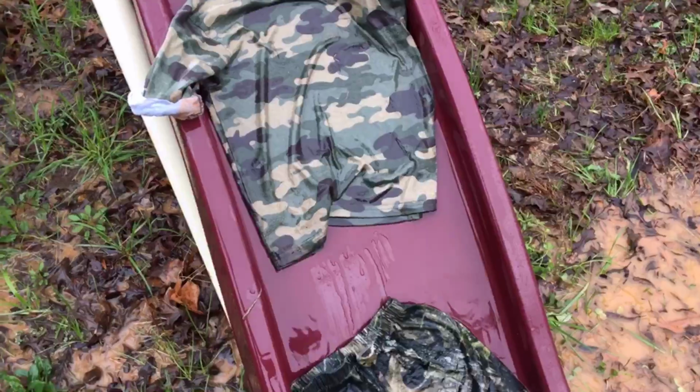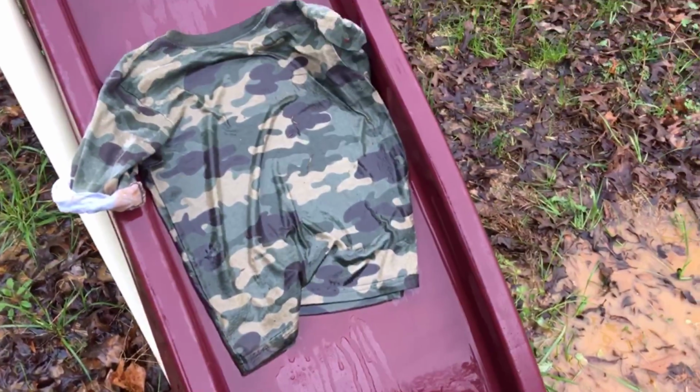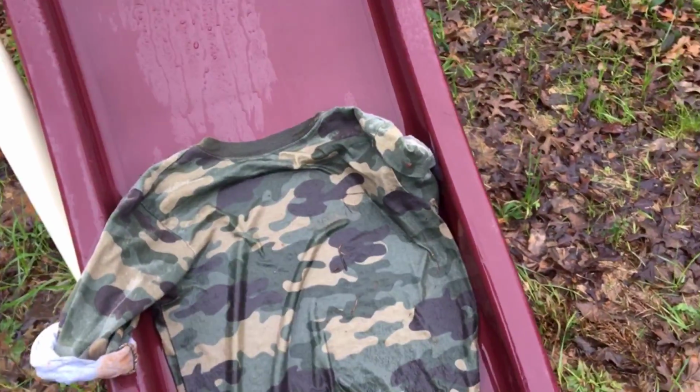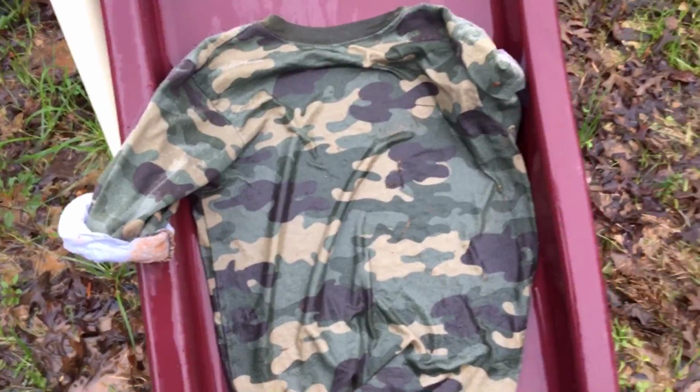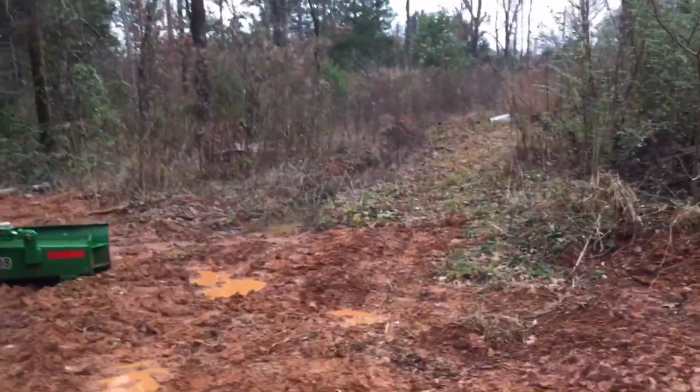You would not believe how much time is spent spraying red clay out of camo around this place. Well, some of you guys know what I'm talking about. Post a comment down at the bottom. Let me know that you know what I'm talking about. Because, man, we do this all the time. All right, now that that's taken care of, let's go on.